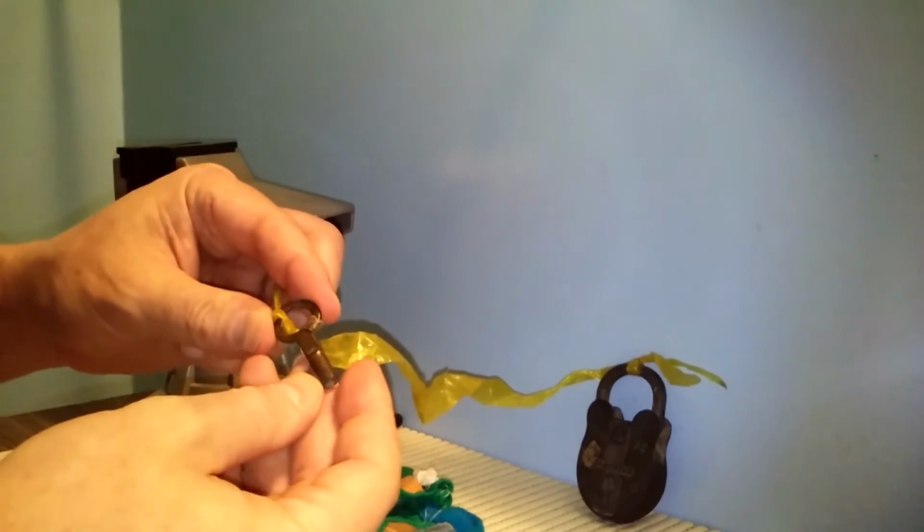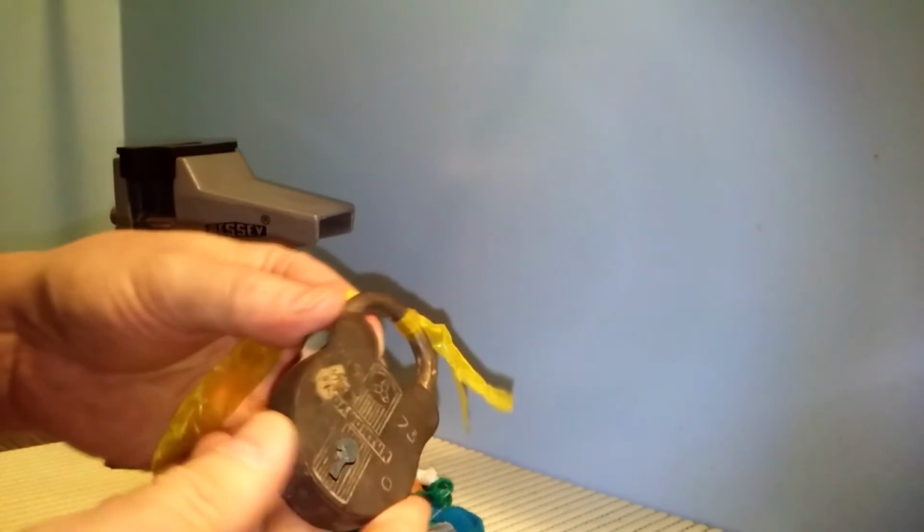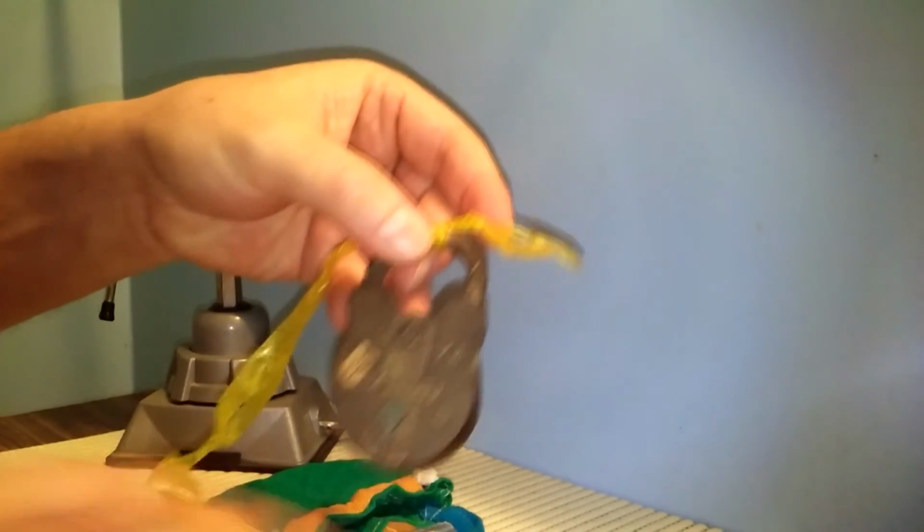I'm still working on the electrolysis on the other padlock, and we'll keep you updated as far as that goes. This lock is just barely magnetic, so I didn't think that it was made out of brass, although the key looks like it could be made out of brass, so that's kind of odd. Yeah, it does look like it might be made out of brass, because a magnet doesn't stick to it, and it comes right off. So maybe it is brass. Kind of strange. Anyway, there we have it.